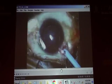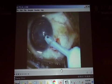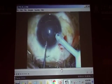This is just to give you some idea and some mistakes that I made. Now you'll probably see in this video that the depth is not adequate. The phaco tip is not penetrating enough.